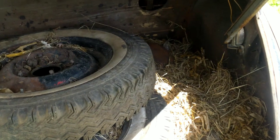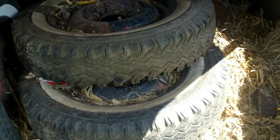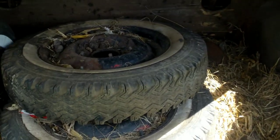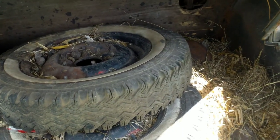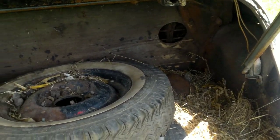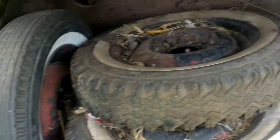Those are the tires I want on my vehicle. Kind of knobby tires, like on the sides, how they're knobby like that. Those are what they call snow tires, I believe. And they used to have to change them back and forth. It's got this spare tire in there.